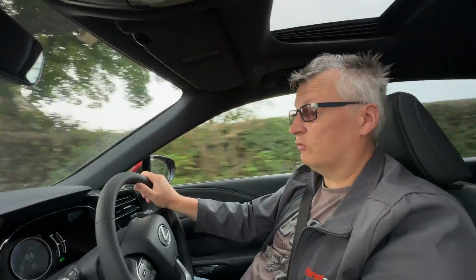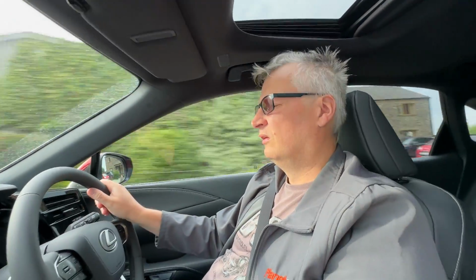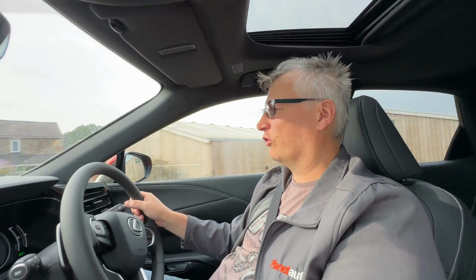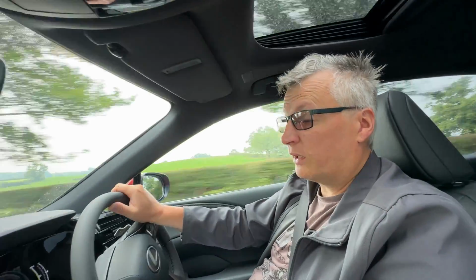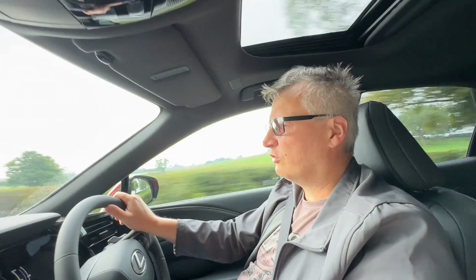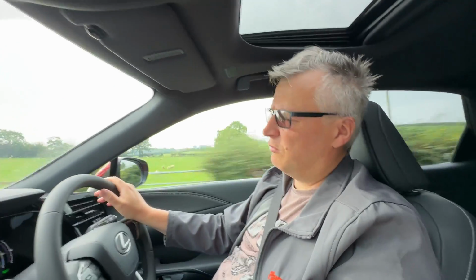The eCVT works exceptionally well. The thing is, that's what we see from eCVTs. They're a long stretch from classic CVTs, which were a lot of noise and no go. These can put power down efficiently, but they can also do it progressively. But I mean, the kick down.